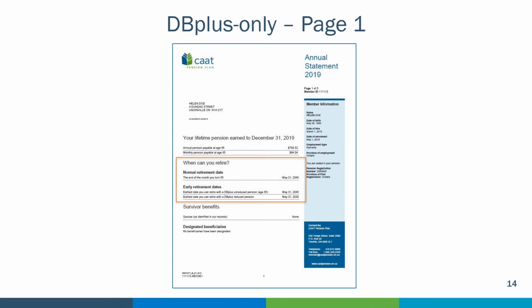Please note that in this section, we still show the date the member is eligible for an unreduced pension from the plan. This is required by legislation and will be the same date as the member's normal retirement date, as DB Plus members are not able to receive an unreduced pension prior to age 65. This section will also show the estimated earliest date a member can receive a reduced pension under DB Plus, which is age 50.